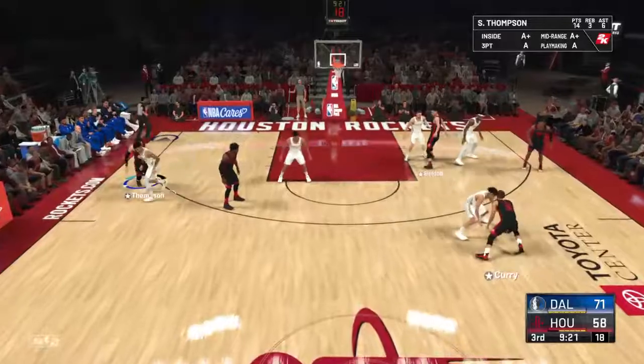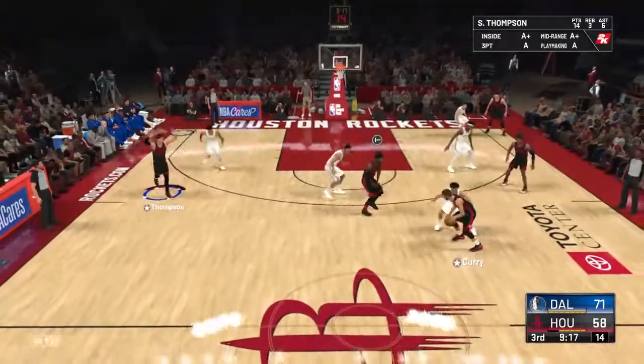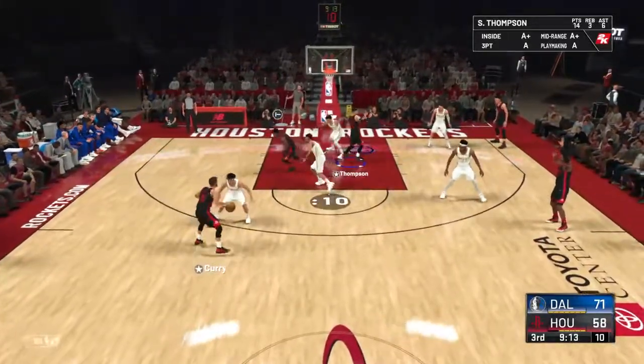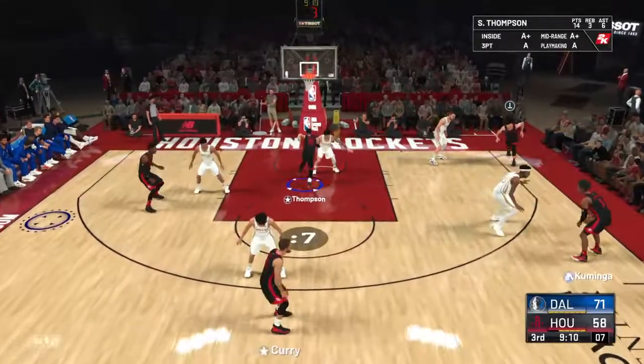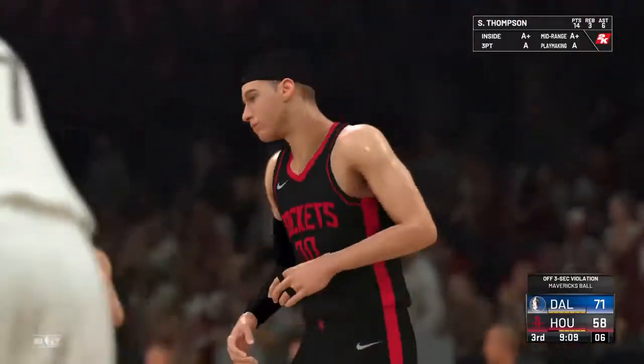Dishes it to Curry. Shot clock at 6, and he gets the whistle for the 3-second call.